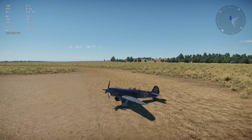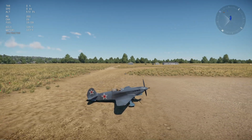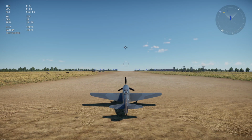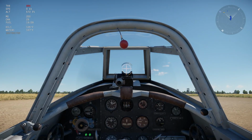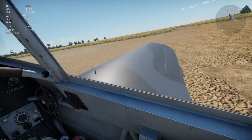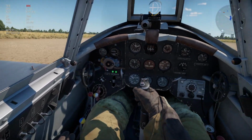Today I'll be flying the Yakovlev Yak-9K. The Yak-9K was a Soviet fighter aircraft developed during World War II based on the earlier Yak-9 design. The Yak-9 was introduced in 1942 as a lightweight, highly maneuverable fighter evolving from the Yak-1. It was designed by Alexander Yakovlev to counter German aircraft effectively. The Yak-9 had several variants, including the Yak-9B, the B standing for bomber, Yak-9D, which is long range, and the Yak-9K, which was designed specifically for ground attack and air superiority roles.